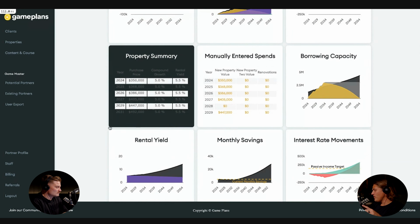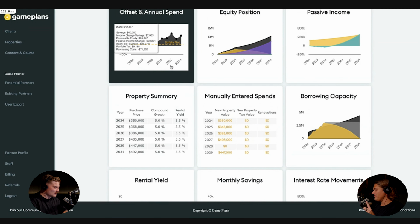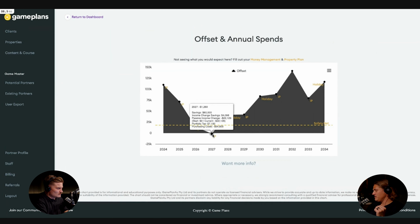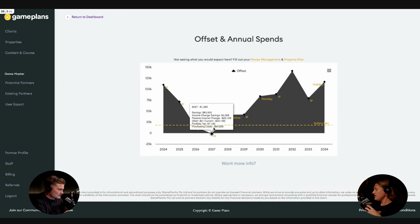So the reason we wait for those couple of years is just because the savings of this individual are really starting to come down. So even for this one in 2027, we actually go into negative $1,000. So we're really cutting it fine in terms of savings that we've got available. And that's one thing that we need to consider when building out anyone's portfolio: can we survive when we do this purchase?